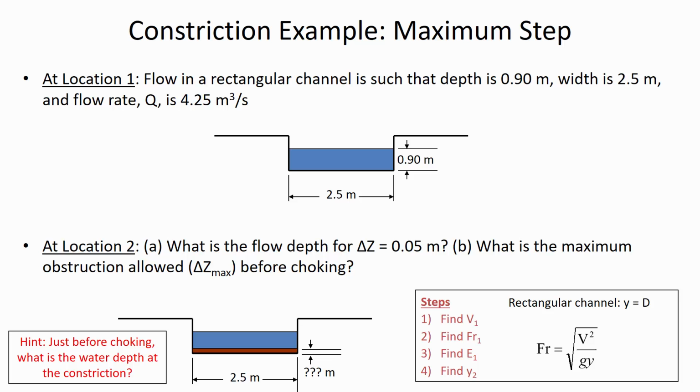Now I've given you here an easy way to find the Froude number if you've got a rectangular channel. A hydraulic depth is equal to the flow depth if you have a rectangular channel like we've got here. All right, so I think you've got what you need to go ahead and get started. So we're looking for the flow depth, and then if you know the flow depth in part B is equal to the critical depth, then how high can that Z max be?